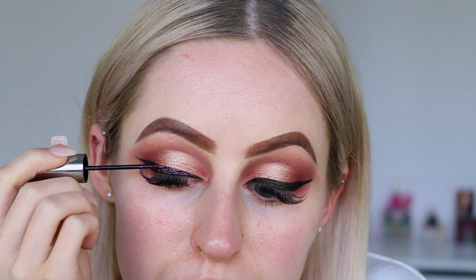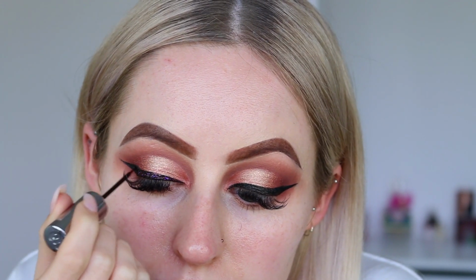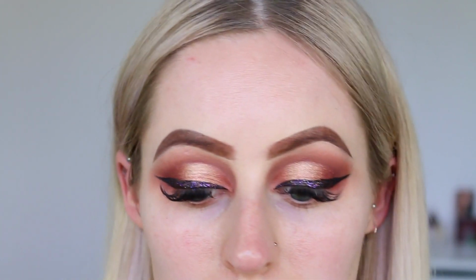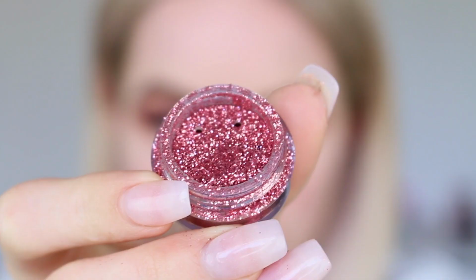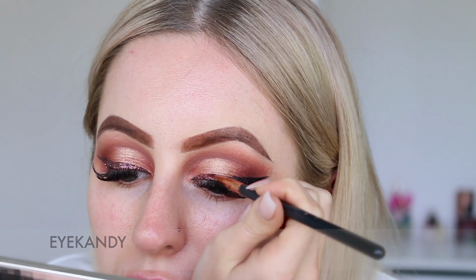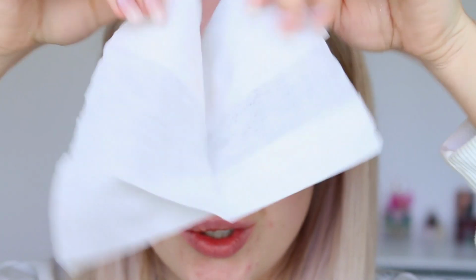But now I'm gonna go in with the Urban Decay Heavy Metal Eyeliner, and I'm gonna go over top of this and just put a little bit of glitter over top of the black. I'm thinking because the eyeliner is a little bit too purple for what I want, I'm going to put a little bit of glitter onto my eyeliner. So I think I'm going to use this little glitter because that'll look cool. We don't want to cover it up completely, but I just want a bit more of a pink kind of vibe to it.